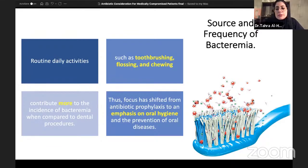What about bacteremia? Now we know that bacteria enters the bloodstream, and of course, dentistry and dental procedures cause bacteremia. But it was found that even daily activities such as toothbrushing, flossing, and chewing also cause bacteremia. So as dentists, we should emphasize oral hygiene for all patients, and specifically for patients that are highly susceptible to infective endocarditis.